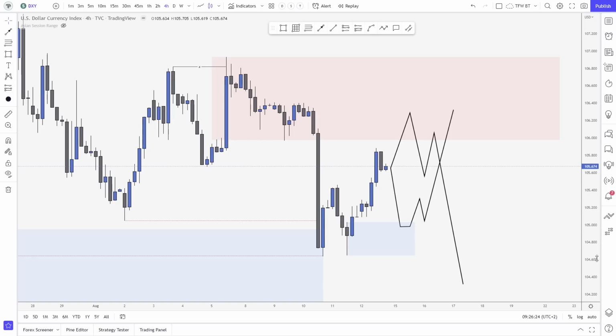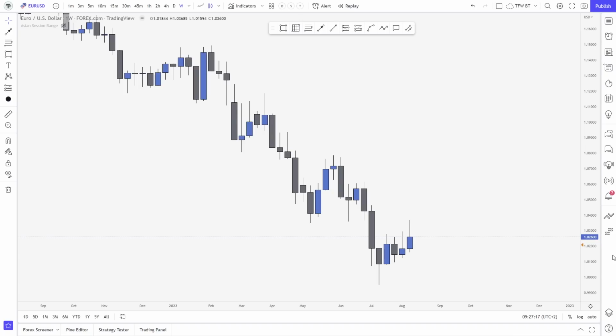Let's have a look at my favorite pair, Mr. EURUSD. On the weekly time frame, we're having an amazing candle right there.